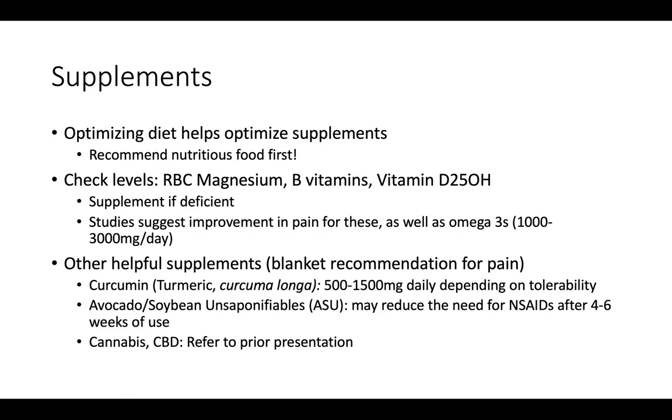So supplements. I rely on supplements with some caution. We know that optimizing a diet helps optimize supplements, and sometimes when a person healthies up their diet and takes out things that are very harmful and offer no nutritional value, they don't need any supplements. And certainly optimizing diet and the way a body functions will help people use supplements better.